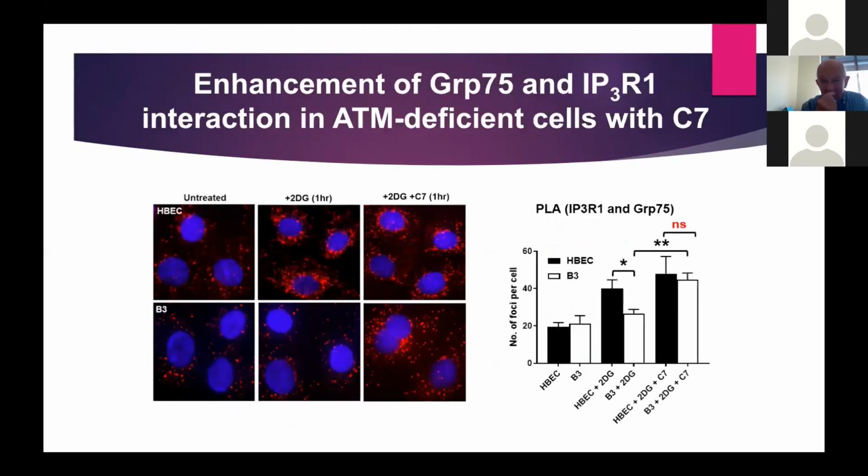If you look at that bridge formation, which I talked about between GRP75 and IP3R1, if you remember before, in the HPEC, we got a nice response up to 2DG, but a very much reduced response in the case of AT cells. But now when we add C7, you can see that it's very comparable to that.